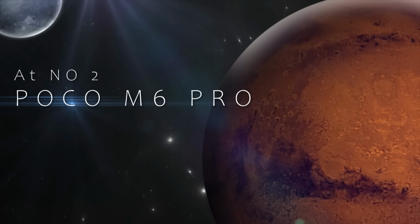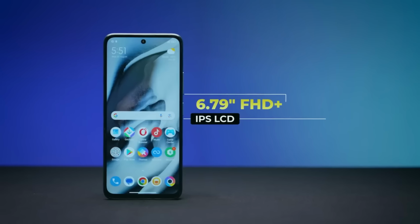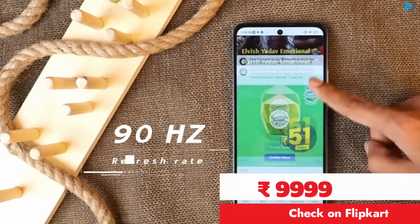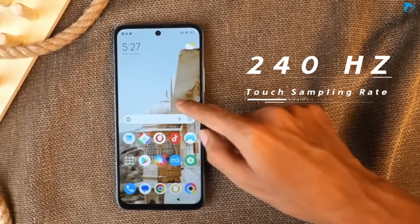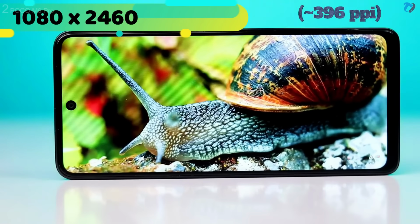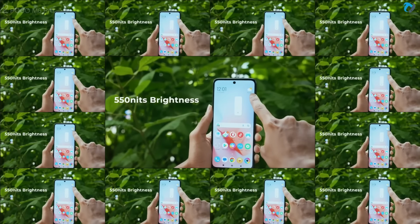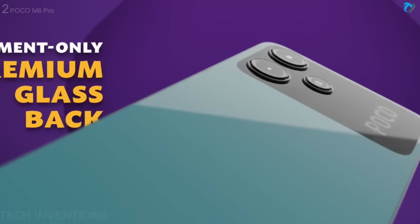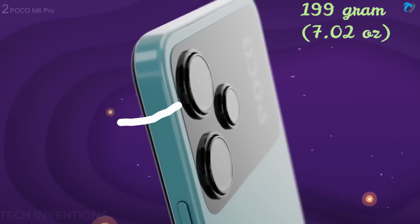At number 2, Poco M6 Pro. The phone has a 6.79 inch IPS display with 90Hz refresh rate and a touch sampling rate of 240Hz, which makes it smooth. The Full HD display and 396 ppi provide an excellent color scheme. 550 nits brightness is good for outdoor visibility. The premium glass back in this segment makes it attractive. The weight is 199 grams, which is slightly heavy.